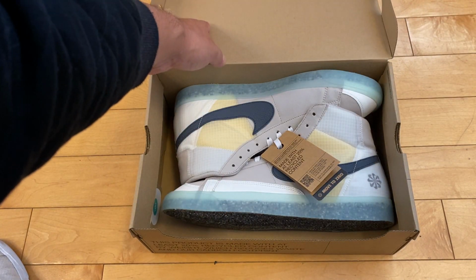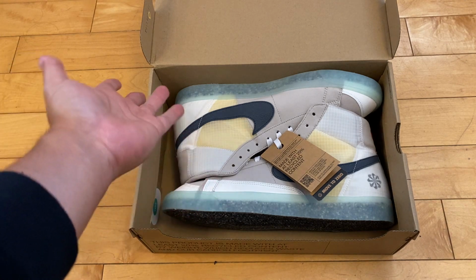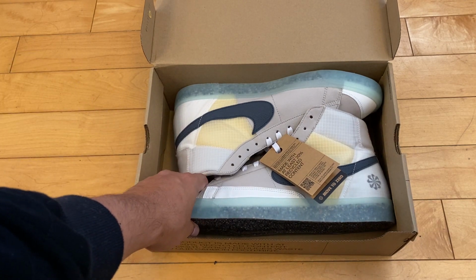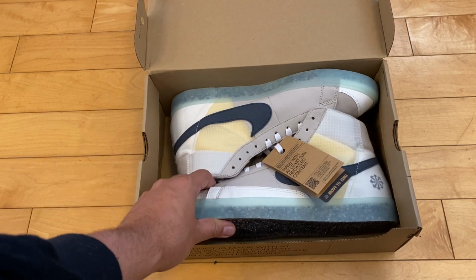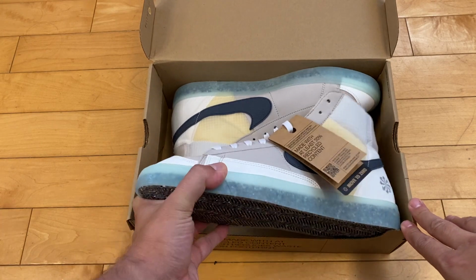Let's take these in for a second. Look at those. That's a clean pair of shoes before I've even touched them. And you see there's no inner wrapping and stuff. So no matter what you say, there's less packaging on these. So there is that. That's hard to deny.